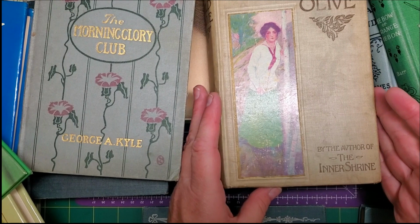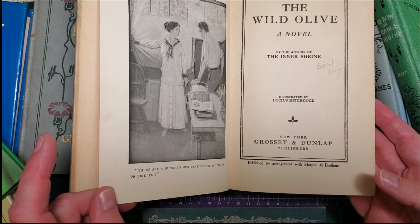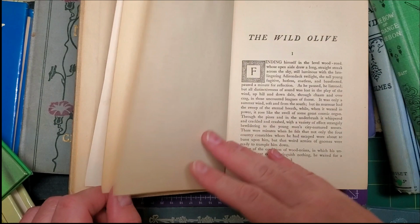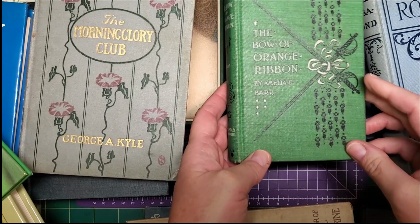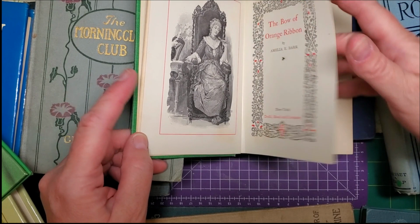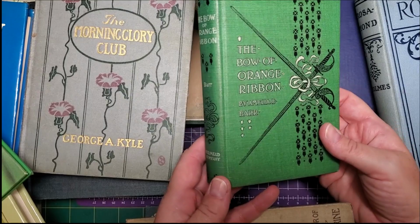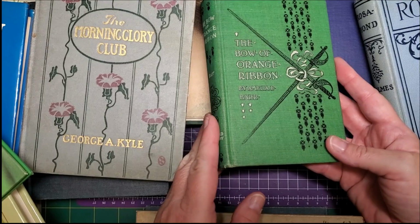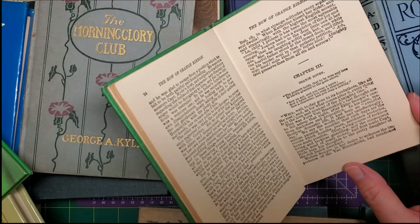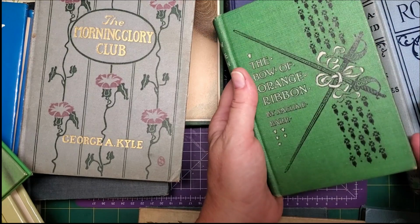This one is called The Wild Olive. It belonged to Jenny Smith and Basil King. So 1910. The Bow of Orange Ribbon. Okay, that's pretty. 1886. So I think this has got to be something about the Dutch settlers, maybe. Maybe something about the settling of New York by Dutch settlers.